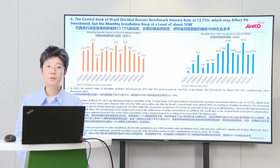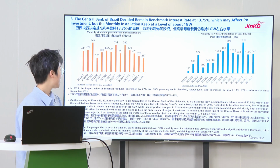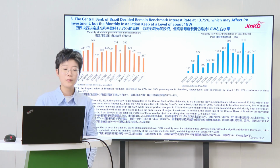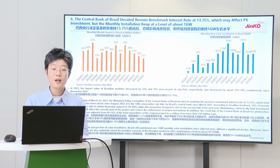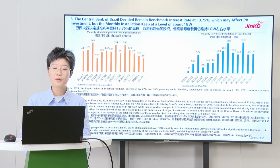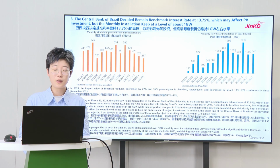In the last slide, I would like to show the Brazil market. In 2023, the import value of Brazilian modules decreased by 22% and 35% year-on-year in January and February. As you can see from this picture, it has decreased by about 30 to 90% continuously since last November. In March 2023, the Monetary Policy Committee of the Central Bank of Brazil decided to maintain the previous benchmark interest rate of 30.75%, which kept the level that has been raised since last August. According to front-line feedback, 54% of module purchases were able to obtain financing support in the first half of 2022, while this proportion dropped to 22% in the second half.